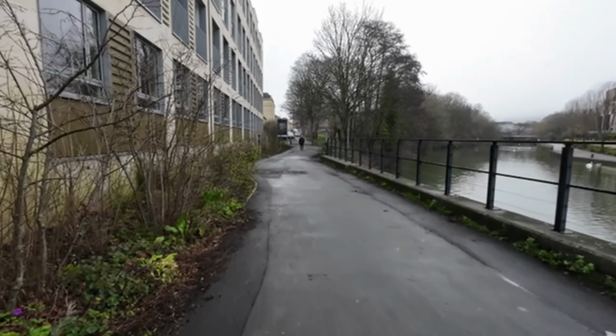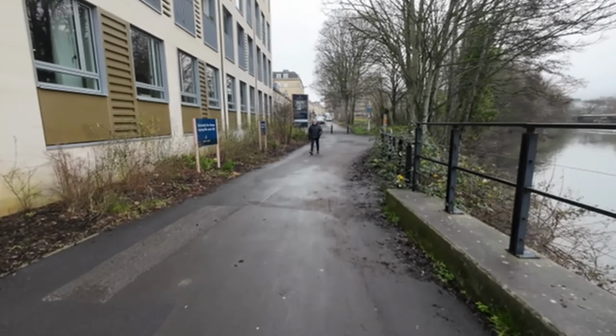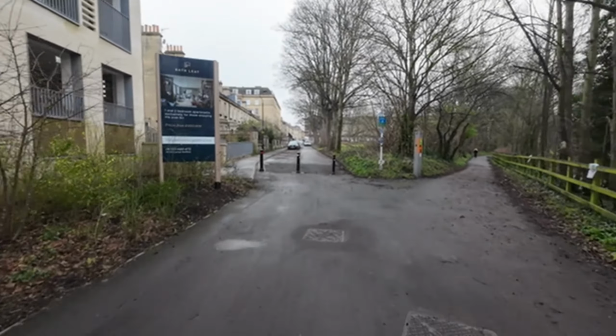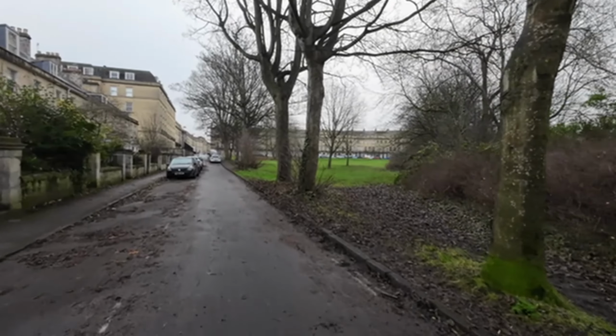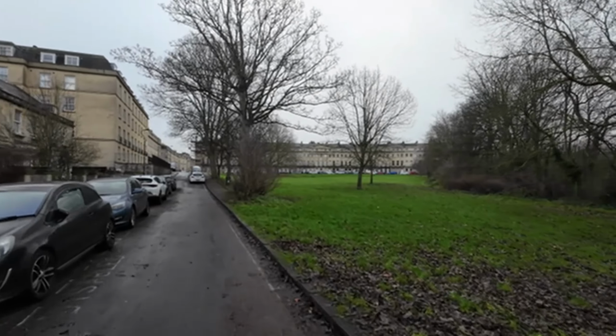Okay, coming into the centre of Bath, we're going to leave the river path here and start weaving through the centre of Bath. This is Norfolk Crescent Green. I remember coming down to a pop festival in the 1980s held on that green, and that's Norfolk Crescent, one of Bath's lesser known crescents.